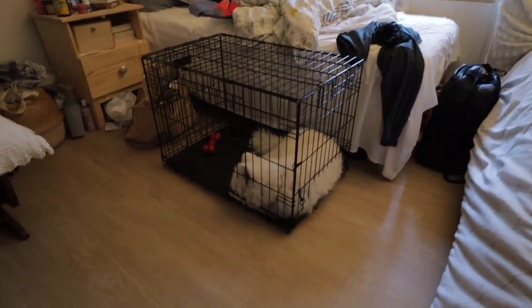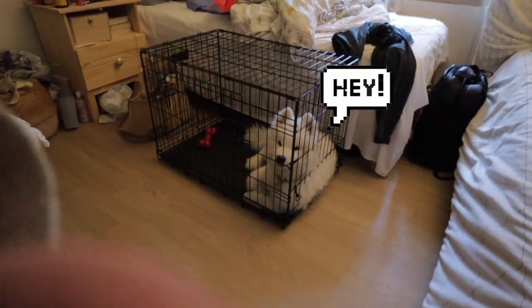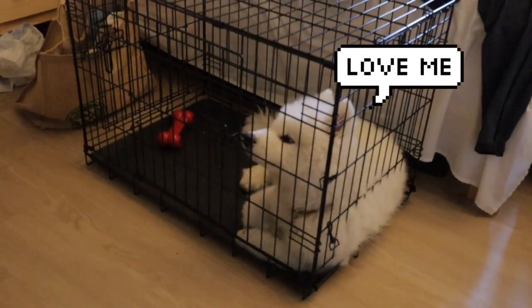So this is Fitz, so he's just chilling right there. Hi Fitzy. How's it going? So anyways, he's currently just chilling in his crate because I had a few meetings, and when I have the meetings I don't like him to be out and about just in case he gets into anything.